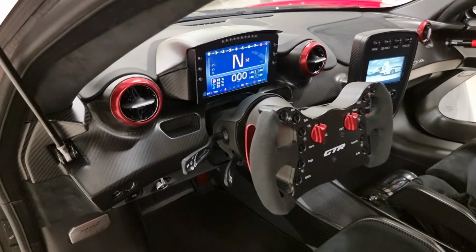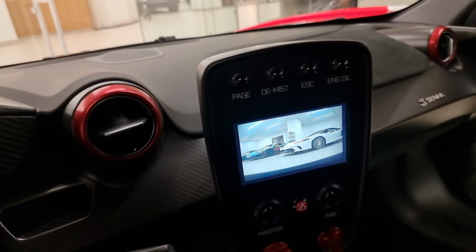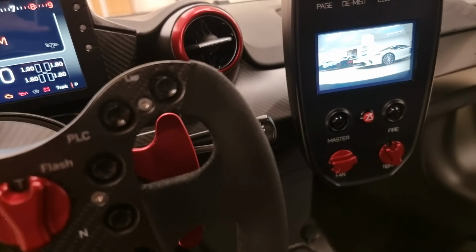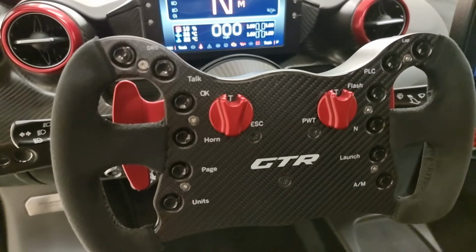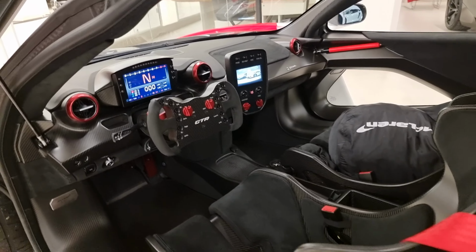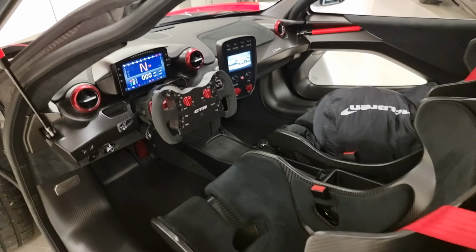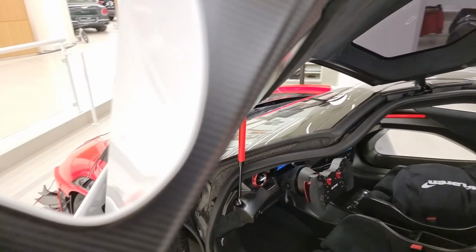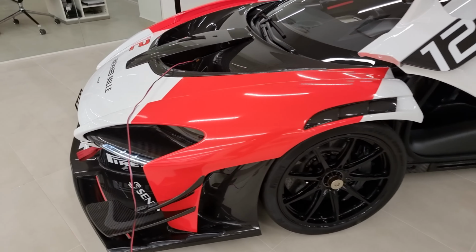Very practical with a reverse camera as well. Demist button. That's great. Compliments, very nice. Everything red, everything of the details red. Red on the buttons, air intake, shocks, and finally the striping. Looks gorgeous.